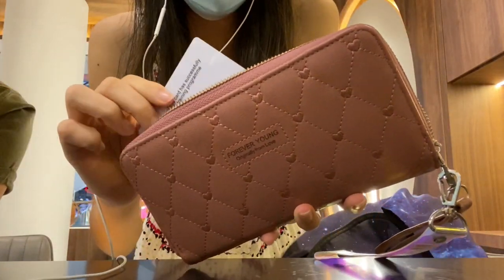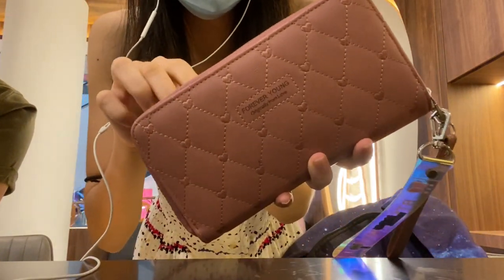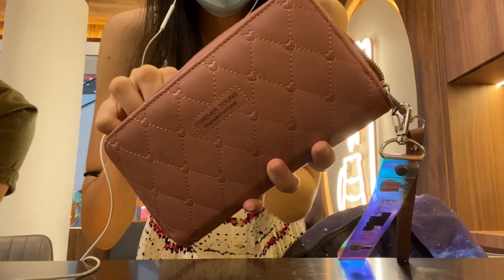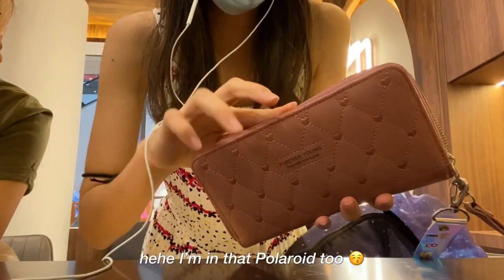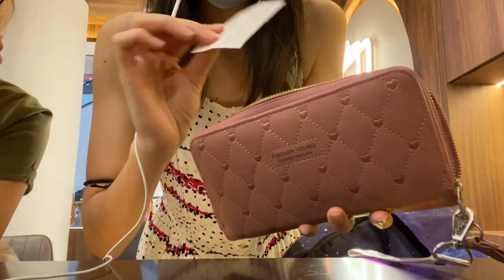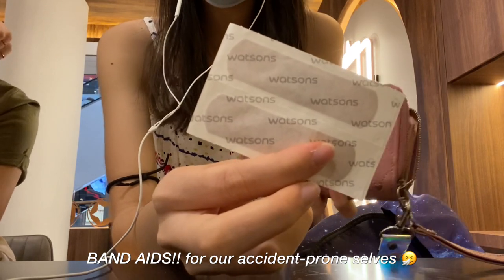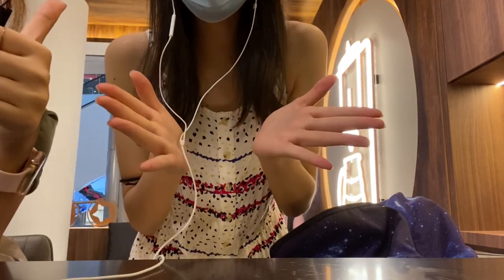First aid card, yay! Just the first aid card, because it has my name. Polaroid. And then all the other things. But there's one thing that I always bring. Bandage. I always bring it, it's a habit I have since young. Yes, so that is all.